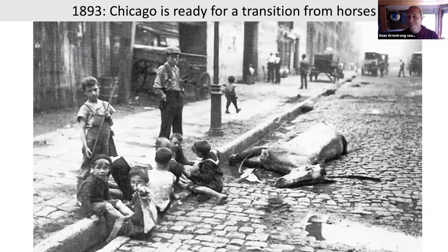Okay, so I'm going to tell a little story first of all. This is in Chicago in 1893, when this photograph was taken. And I wanted to talk about the transition. This is at a time in which Chicago is ready for a transition from horses. All across the United States, horses had an explosion. People wanted transportation, but they didn't want to take care of horses. So they die on average after 3 years, an animal that can live for 30 years. And it was really the founding of the ASPCA that was an alternative to horses.